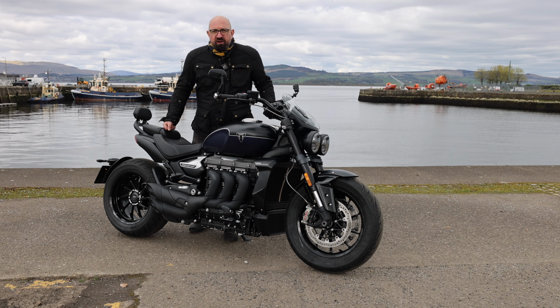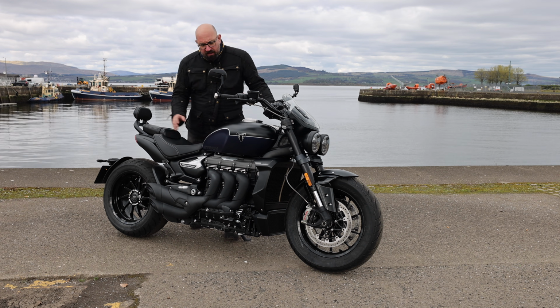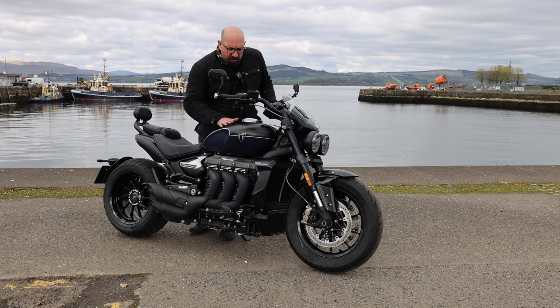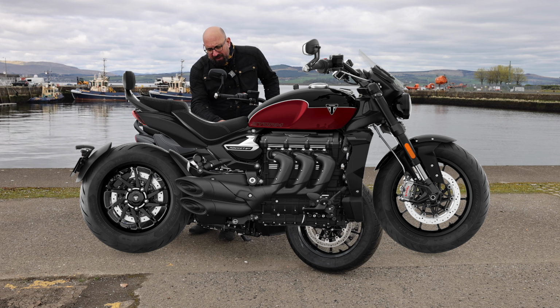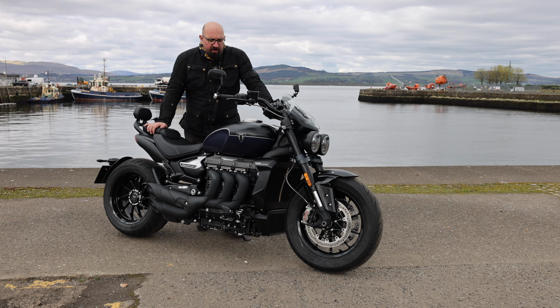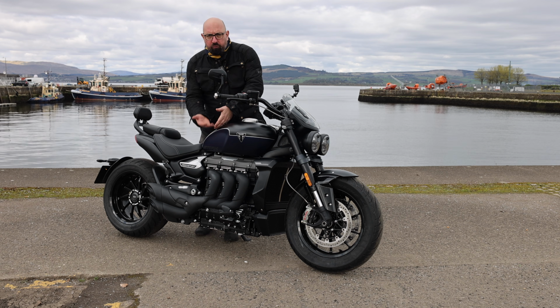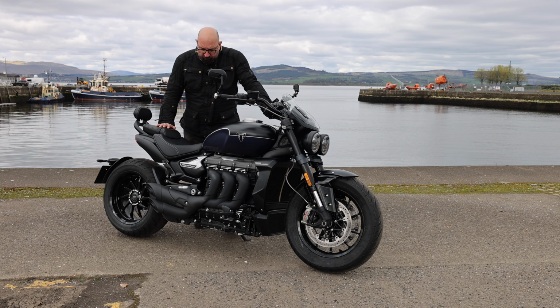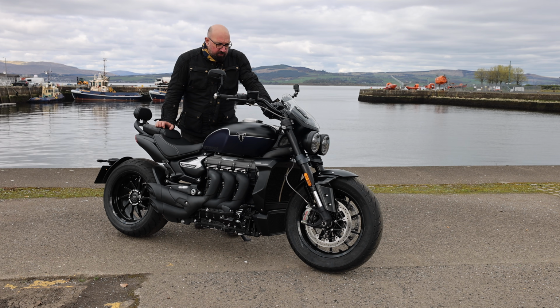So the GT version of this bike is £23,895. They do the bike in this black with a blue bottom half, in black with a red bottom half, or in black with a kind of dark graphite grey colour. They look fantastic. In the R versions of the bike, the colours are swapped round, with the colour at the top and the black at the bottom. It really does look incredible in the flesh. Get yourself down and get a look at this bike.